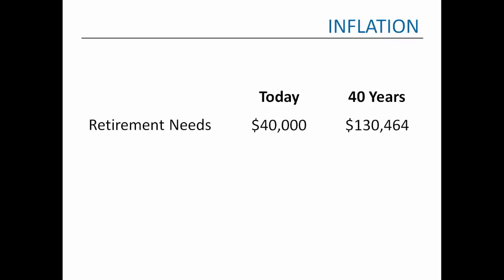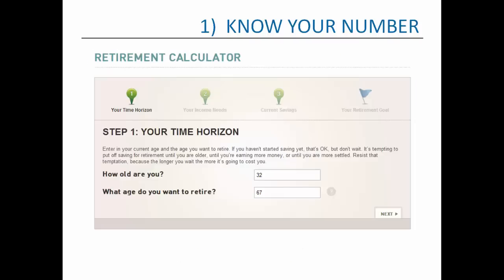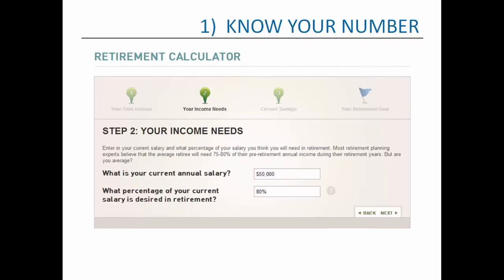One of the easiest ways to figure out how much you'll need is to use the simple retirement calculator on the My Plan Connection website when you log in. When you log into the website, you click the piggy bank on the top that says how much to save. Then you click on the retirement calculator link, which can be found in multiple places there. From there, it walks you through 3 easy steps. First, you calculate your time horizon by entering how old you currently are and the age that you want to retire. So let's say that a person's 32 years old and wants to retire at age 67.